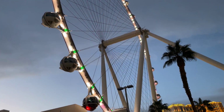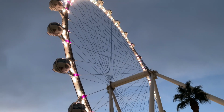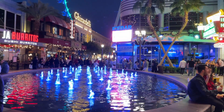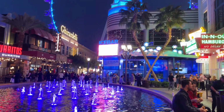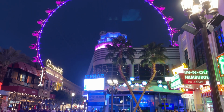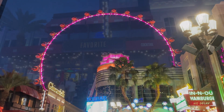Discounted prices are available before 6 p.m. You can even purchase a happy half hour, which includes an open bar and a bartender for one 30-minute rotation of the wheel. The wheel is extra special at night. The colors are bright and unique, and they change frequently. And views are great both during the day and the night.